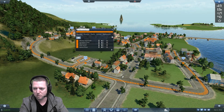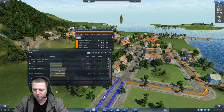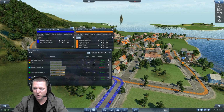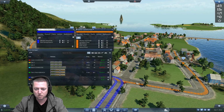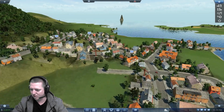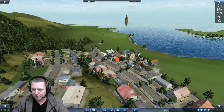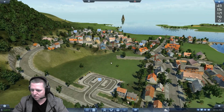Wins. For lack of better wording. What did I call the other one? I just called it the win. Oh, okay. Well, we'll change that because I want wins. I don't want to just win, I want wins. Those of you sitting there wondering why I'm talking to myself like that, who knows. Alright, so that's all done.